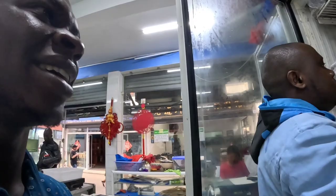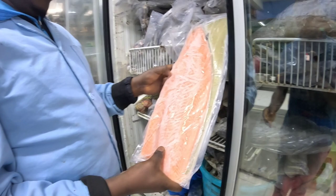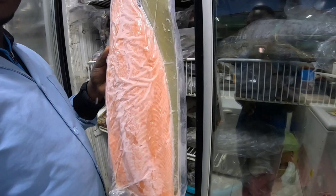This is salmon fillet. And salmon, where do you get this? This one, they import it. Oh, they import. So we buy from local sellers. From local sellers. Okay. But I know salmon is very expensive. How much do you sell this one? This one is 5,700, 1 kg. So this one is almost 2 kg. Yeah, almost 2 kg. So that's like 10,000 Kenya shillings. Okay.